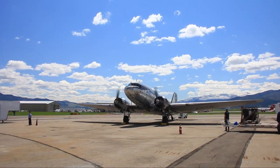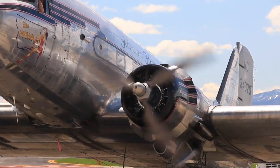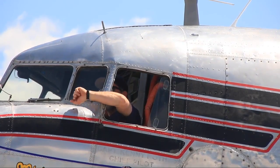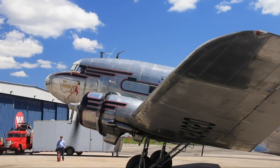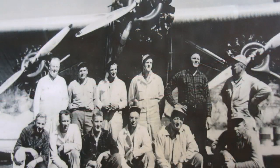Iconic because the newly christened Miss Montana has a special history all her own, flying hundreds of missions, including the ill-fated smoke jumper drop into the Mann Gulch fire. She's a one-of-a-kind link between the war and the legacy of military experience continuing here in the mountains.